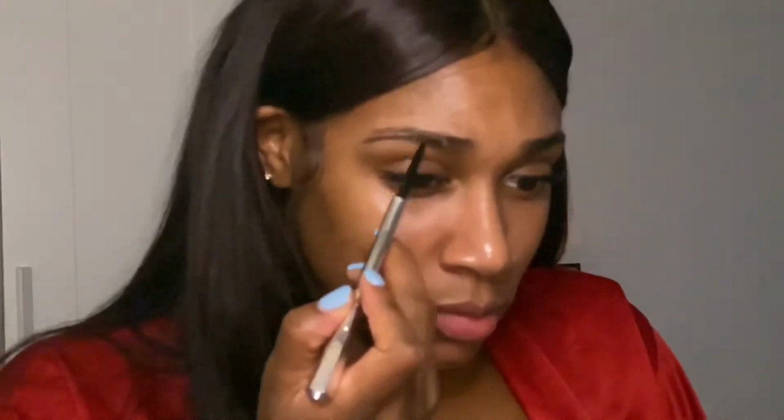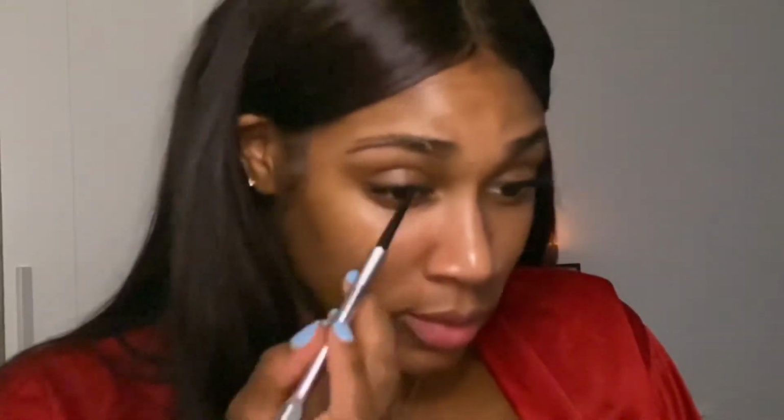So I'm doing this in real time just so you guys can see that it's super quick and easy to do. It is not like rocket science. I know brows are stressful, but it's easy. So remember, your brows are sisters, not twins.